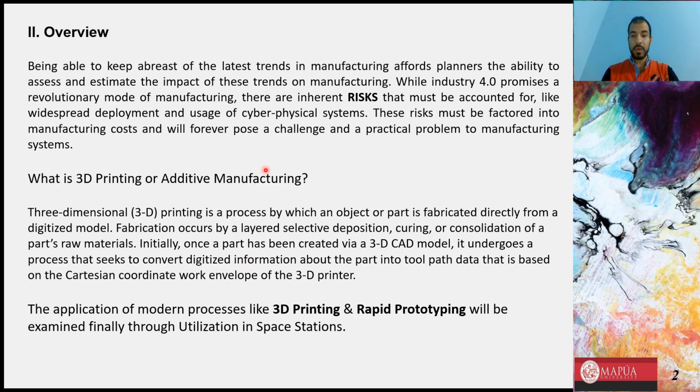system. Now we are getting to 3D printing, or additive manufacturing. Three-dimensional printing is a process by which an object or part is fabricated directly from a digitized model. The application of modern processes like 3D printing and rapid prototyping will be examined finally through utilization in space stations.